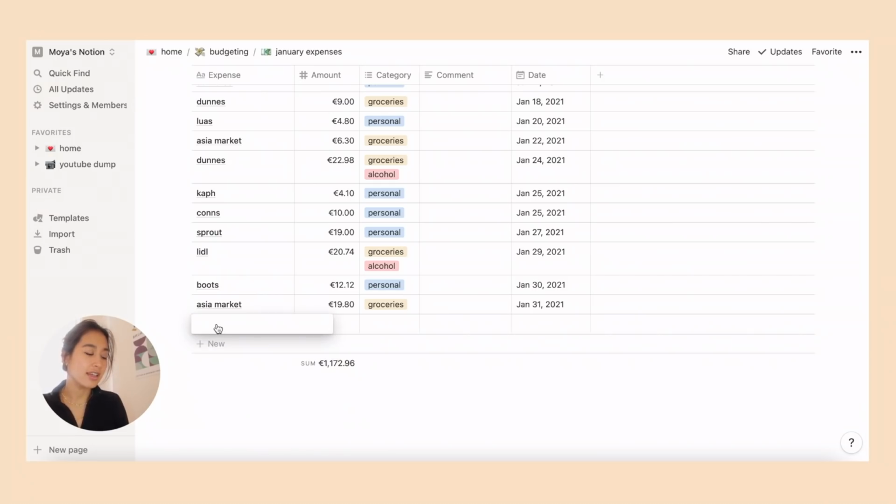1,172. But if I added in, like say I went to Lidl and I spent like 10, 20, then the amount automatically changes. It's just so nice to kind of keep track of everything, and I really want to learn how to budget a bit better. So I think first up I need to figure out how much I'm kind of spending on a day-to-day basis.